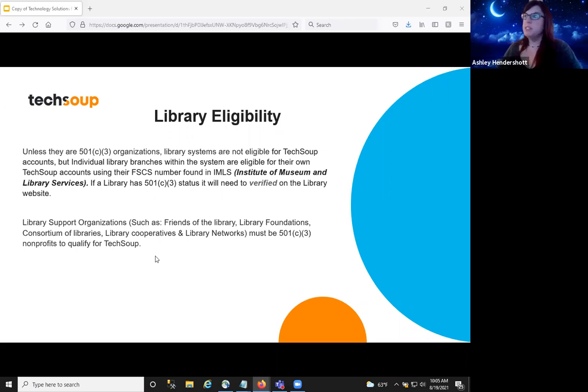Library support organizations, such as Friends of the Library, Library Foundations, Consortium of Libraries, Library Cooperatives, and Library Networks must be 501c3 nonprofits also to qualify for TechSoup.